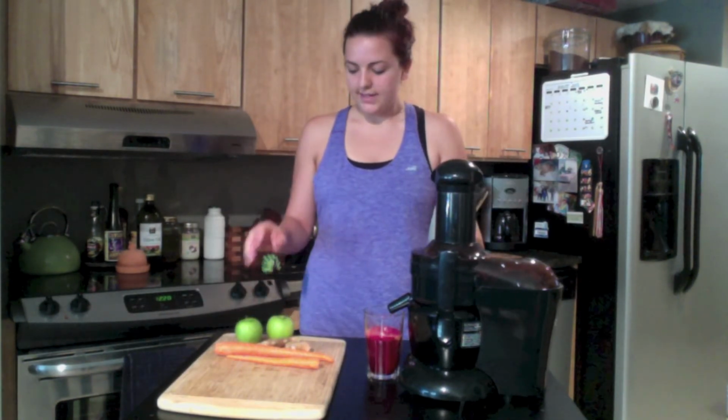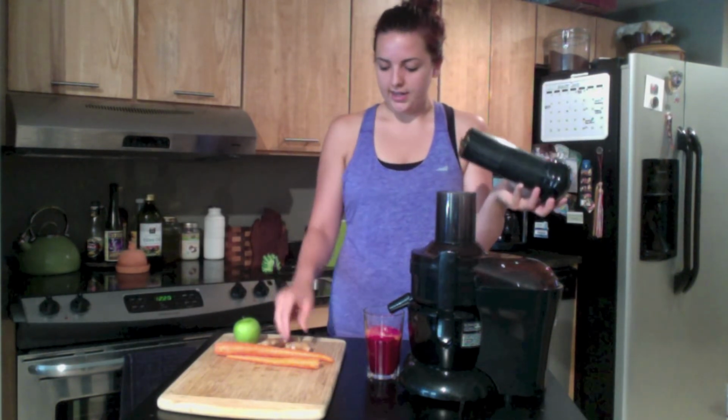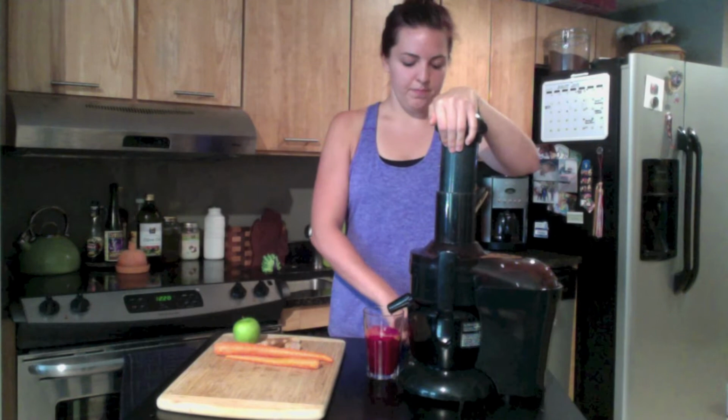So next on the list, we are going to do the apples. And obviously, same thing with the beets as the apples. If you use a large apple, you're going to want to cut it, but since these are small apples, I can just toss it right in there. I'm going to throw the ginger in with it, just because they're small and it'll help juice both of them.